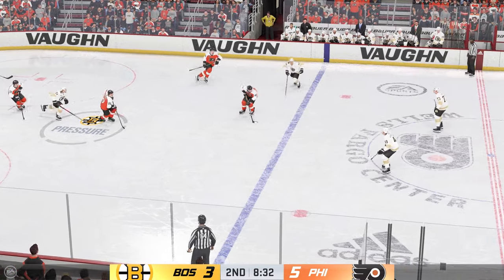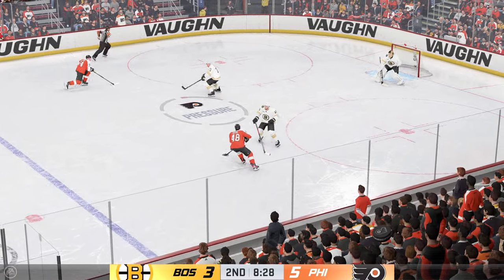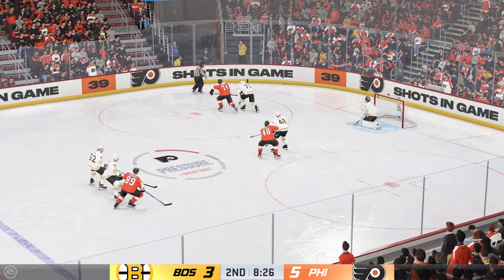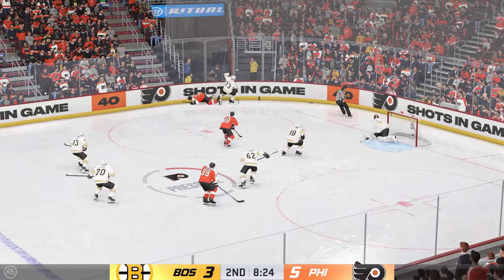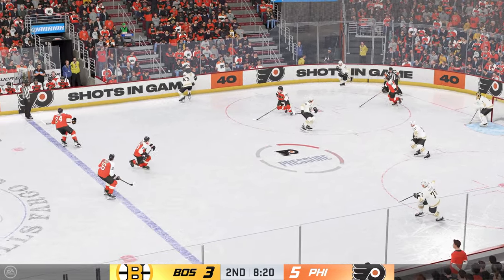Philadelphia's got the puck in their own end. Right through center and into the offensive zone. Oh, what a save on the play! Oh, that's such an athletic save, James. I mean, that's just all about competing, finding a way to get to the puck.